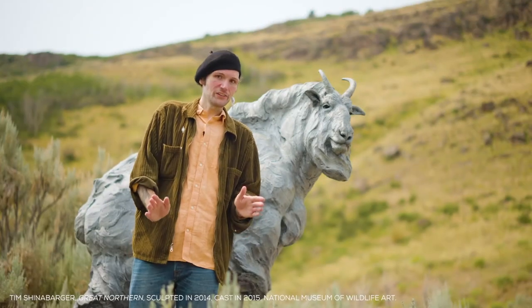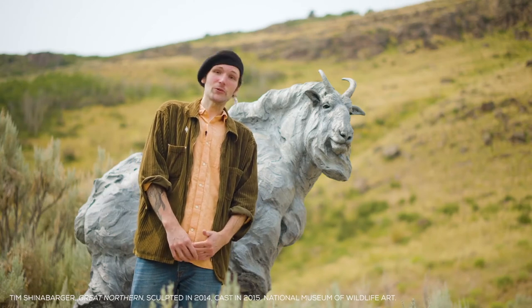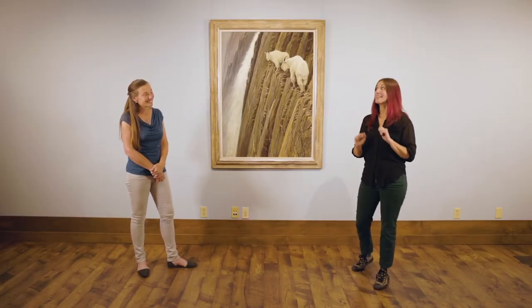If you think that's wild, try doing it after eating psychoactive lichens, a favorite snack of mountain goats and bighorn sheep. Wow, okay, talk about the high life.